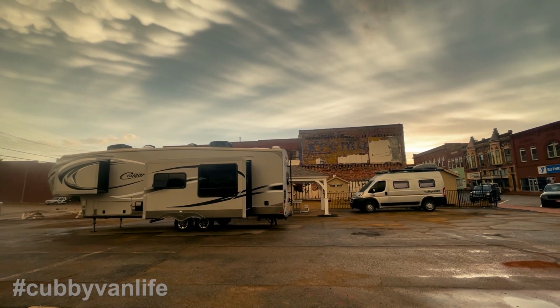So there you go, folks. Lots of things to see and do in and around Oklahoma City, and some great Harvest Host locations for your drinking and boondocking pleasure. So slow down. Get off the highway and spend some time relaxing in this beautiful part of our country.